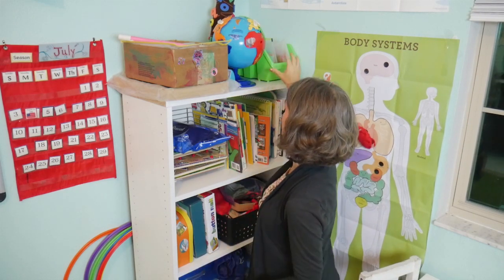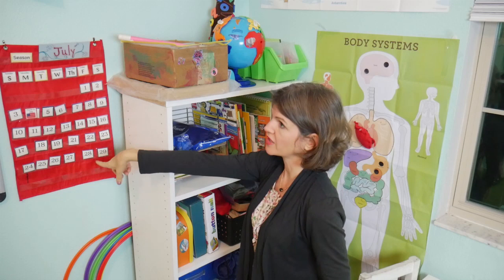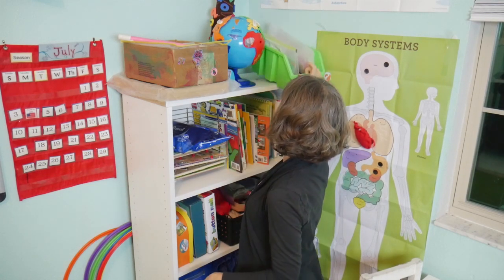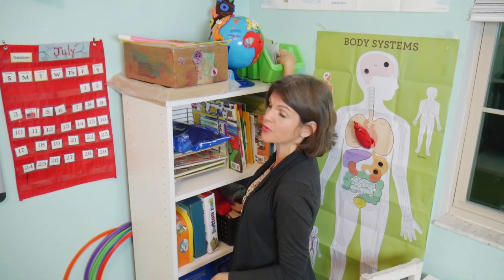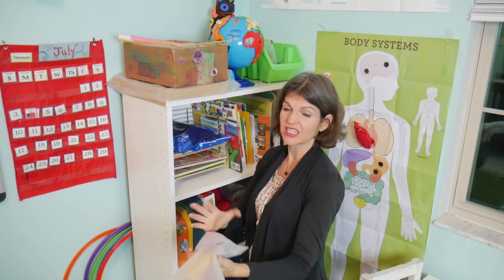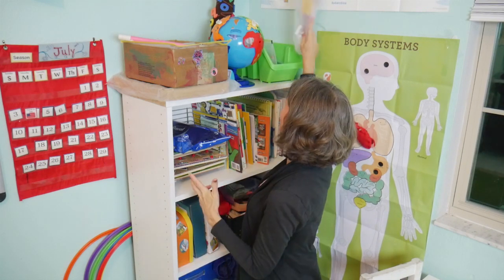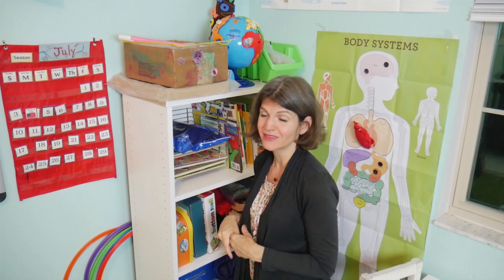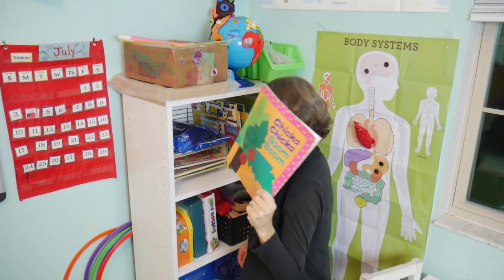Up here we have a puzzle globe. We have some extra supplies that I will use for the calendar, as well as some markers for the board, and then just little extra stuff that I need to pull out. I've got some ribbons in here for ribbon dancing, and then my coconut tree. That's something I use when I read her favorite book, which is Chicka Chicka Boom Boom, right here.